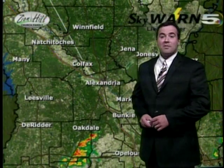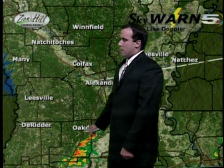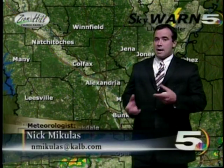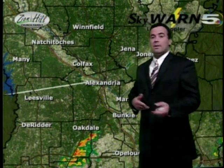Good afternoon, 12:16 right now, and here's your look at Skywarn 5 live Doppler radar. Some rain now crossing 165 from Oakdale down toward Lake Charles, and these rain showers are on the outer circulation of Ike. And I think we're going to see some 30-mile-an-hour winds from these. Now, this is nowhere near the big show, but there are more coming in.